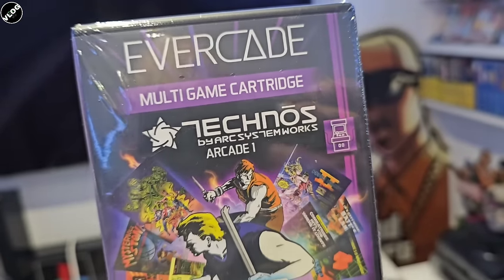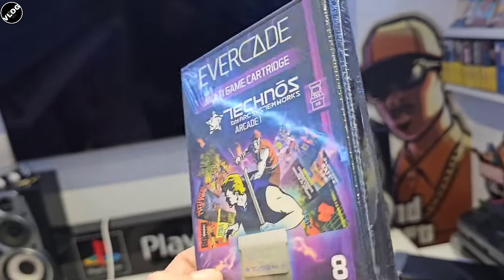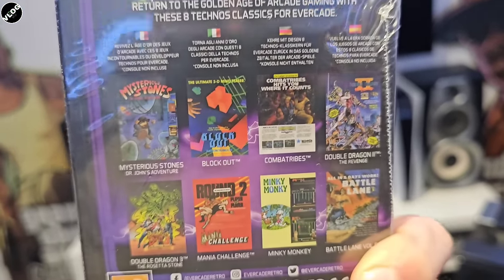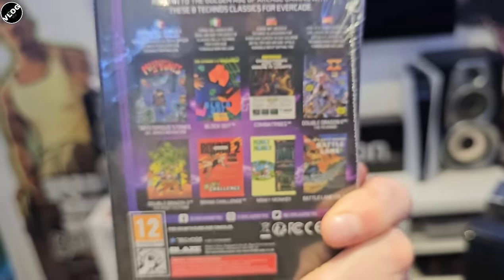He did reach out to me. He saw that I'd got the Evercade from Tony. Shout out to Tony. And yeah, he sent me this Technos Arcade 1 multi-cartridge. Some good games on here. Double Dragon 2, Double Dragon 3. Nice. This is actually my first game. I've not been able to set up the Evercade just yet. Been so busy. But yeah, that's got me on my way.